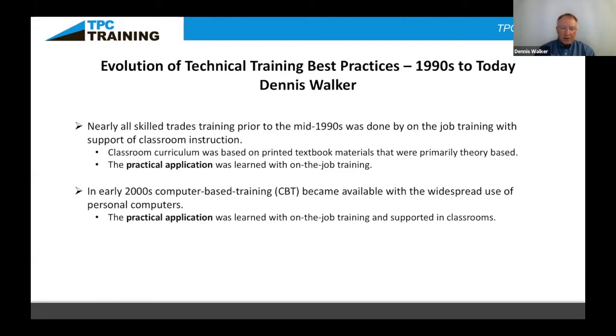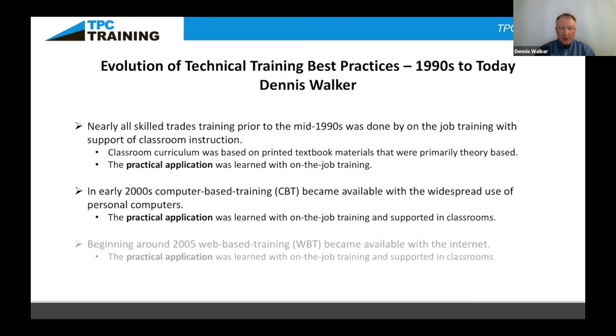In the early 2000s, with the bringing out of the personal computer, we had computer-based training. That allowed us the next logical step, which was putting the theoretical information on initially disks and then networks. And so you had access to this information, and people could learn it not necessarily in a classroom, but on their own time. So it was a big advantage from that standpoint: time and self-paced learning.